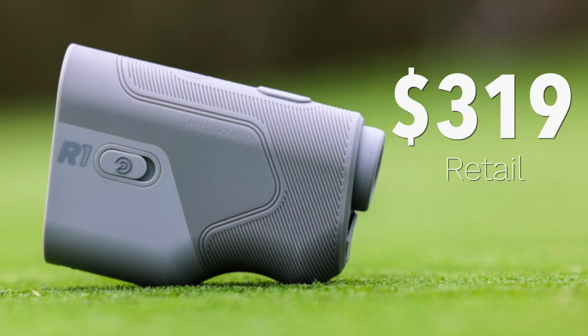Okay, now that we've gotten the NX7 and the NX9 out of the way, let's talk about what you're really here for, the R1 and the NX10. These two, on the other hand, are fantastic. They're two of the best rangefinders on the market in that sub $300 price range, and I highly recommend both of them. But here's the deal. The R1 retails for $319, 320 bucks. If you go to Amazon right now, there's a coupon that saves you $60 on this, bringing it down to $260.